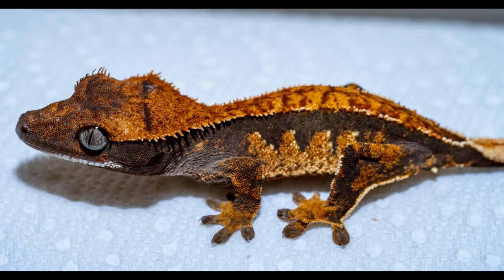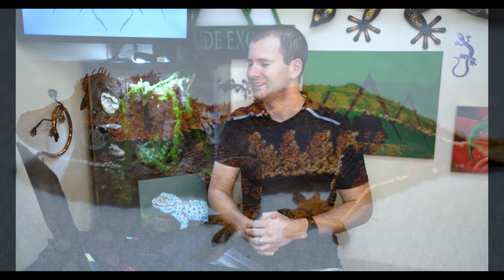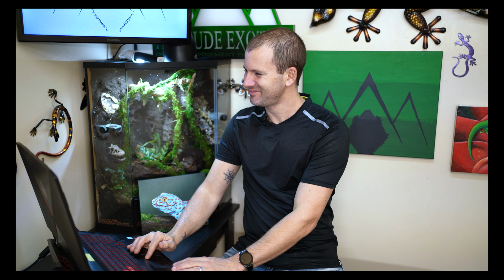Doesn't have the biggest head in the world. It doesn't have the most pattern. It doesn't have the brightest of all colors. It's not a lily white or an axanthic or something super crazy. It's just a good looking Halloween Harlequin. It's going to get darker and darker as it ages. Those oranges will get brighter and brighter as it grows. I love this gecko. It's super simple and beautiful, and I think it needs more appreciation, so I wanted to highlight it today.